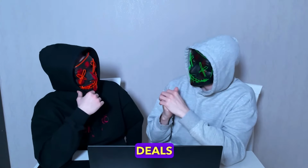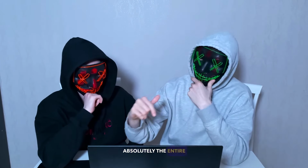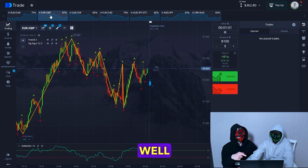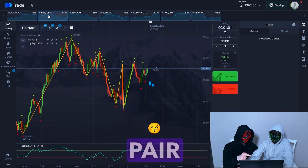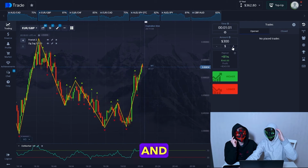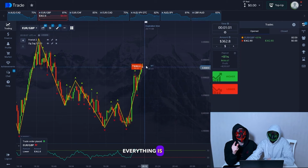These were great deals. I now suggest taking a risk betting on absolutely the entire amount. Let it be the last deal for today, then we will withdraw our money. Well, let's choose a currency pair. I suggest opening on this currency pair, in the lower direction, everything is shoved in.